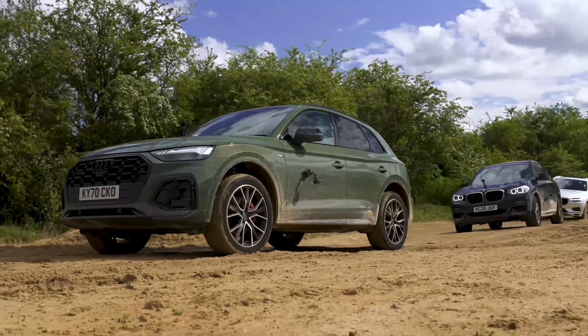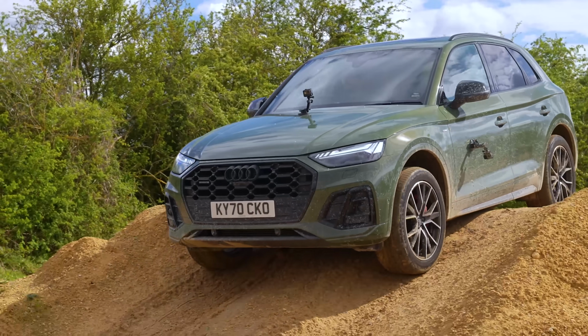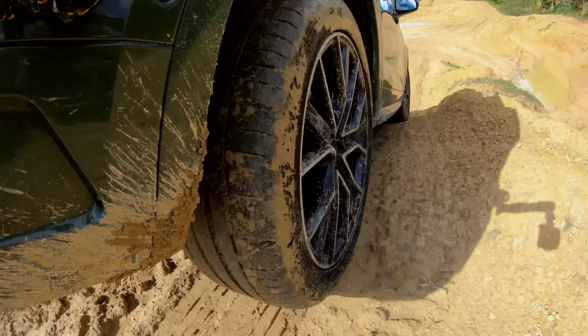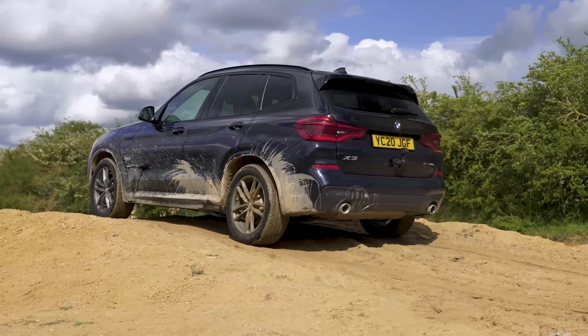Now we're going to go down a slope and check out their departure angles. So the Audi's is just 17 degrees, so it might scrape its bottom as it heads down and off the end of this slope. The BMW's is 23 degrees, and this time the Volvo has the best statistic. It's got 26 degrees departure angle. Let's see what happens.